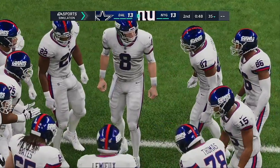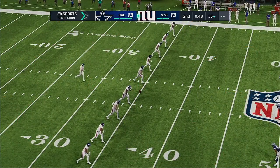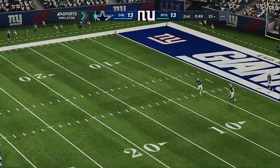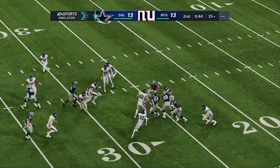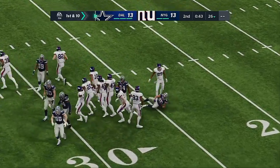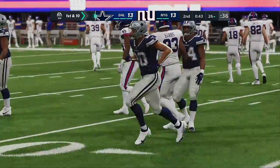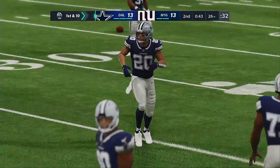Rams there now at 13 all as he sends this one away. That'll be taken about a yard deep. And they'll get him down right around the 25, actually the 26 officially, so a net gain of one there. Here's the Dallas offense now heading back out onto the field. And we're under a minute to go here.